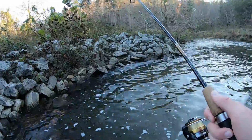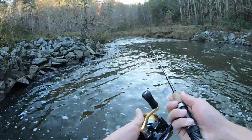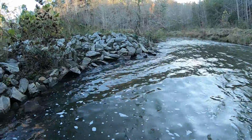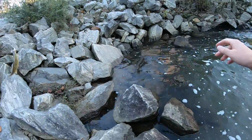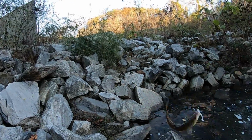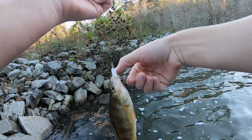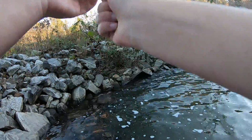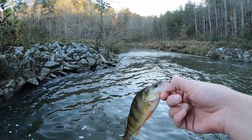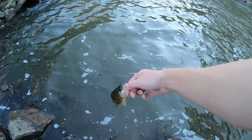Oh, just had another bite right there. I don't know what it was. There's a fish. All right, a perch. There we go. So there are more perch in here. I mean, we were on the side that I caught all 3 perch on last time, and I had a bite on my last cast. Wasn't sure what it was, but it was probably this guy. And there does seem to be a good bit of fish just right here in this calmer water, right in front of me. And that's where I caught this little perch and that little red breast.